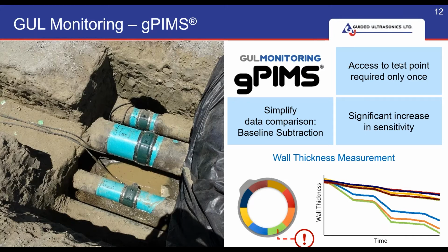GUL is planning for more live demos, such as one on the Gpims. We'll certainly be focusing around the installation and repeatability and value added. Keep your eyes out for many of those to come.